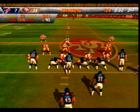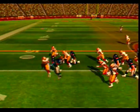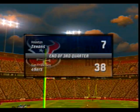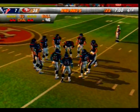You gotta believe it, it's our game. The 49ers with a four-man front. Comes up to make the play at the 46. So we've reached the end of the third quarter with the 49ers ahead of the Texans, 38-7. The teams are set for the fourth quarter of play.